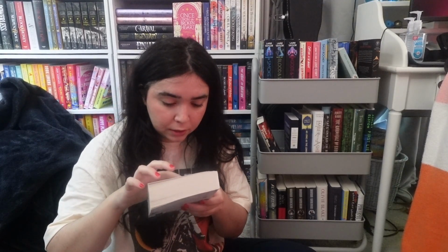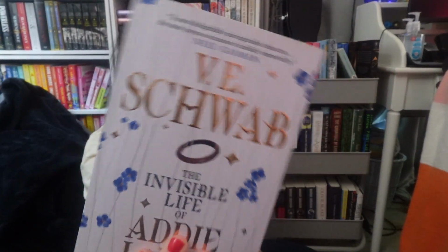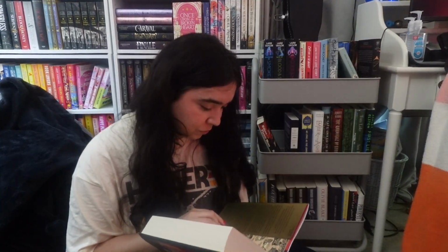Oh my god, I've kind of ruined this. It's gotten all scratched up, I didn't even notice. The gold foiling. I'm gonna do Throne of the Fallen.